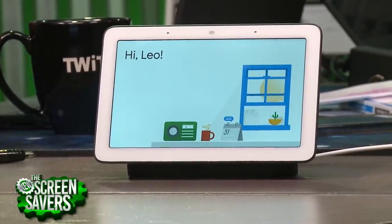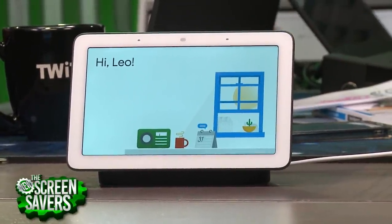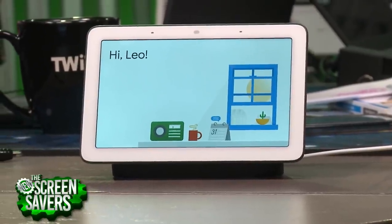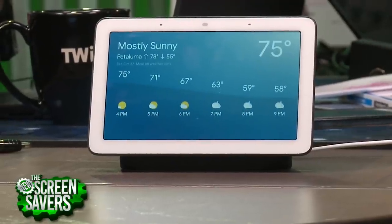Hi, Leo. I'm sorry, but I can't take your phone off silent from this device. That's part of my routine. Ah. So it won't talk to my phone. 3:40 p.m. Currently in Petaluma, it's 75, that's cool, and mostly I think sunny. The birds are a nice touch.